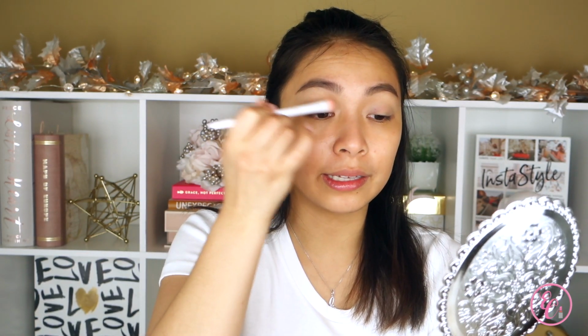So once you blend in your primer, now it's time to set that primer with some powder. What I like to use is whatever powder I'll be using on my entire face. Today I'm using the MAC Mineralize Skinfinish in the shade Medium Tan. So I'm just going to grab an eyeshadow brush and lightly set that lid just to create a good base for our eyeshadow.